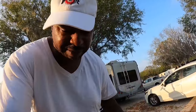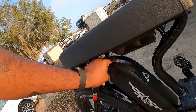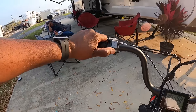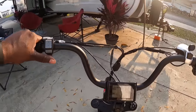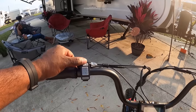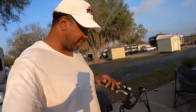So I can turn it on. Okay, what I do like about this bike, you don't need a key with this bike. But you do need a key if you're going to remove the battery. You got two ways to turn it on. You turn it on here, and you come over here to turn on the screen and everything. So that's how it looks turned on. Nice LCD screen. That's the horn. It's annoying too. Sounds like you're backing up. Sounds like Amazon coming to your house to give you a package.